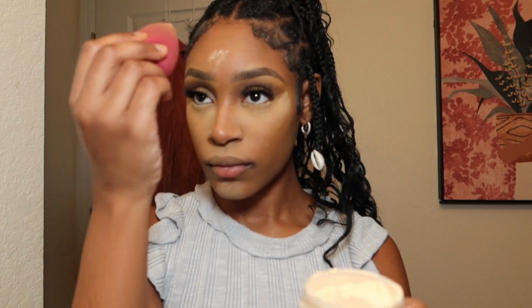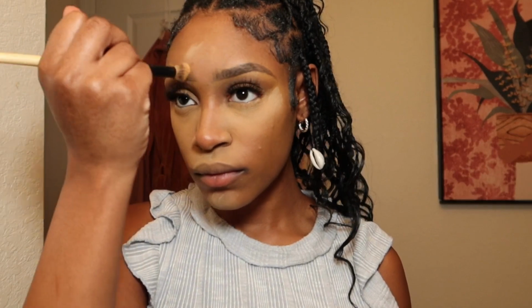Although I did not apply concealer to my forehead, I like to go in with the setting powder anyways because that is where I get the oiliest throughout the day. I don't tend to bake, I just leave it on for a few minutes and then brush it off with a small brush.